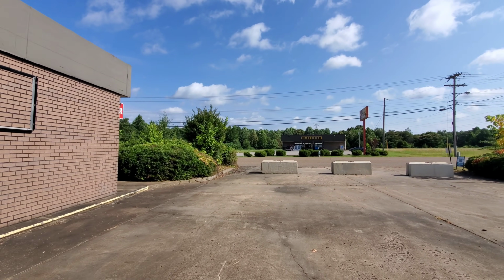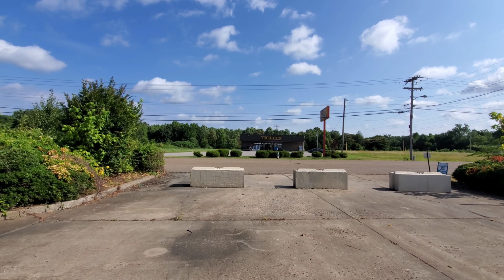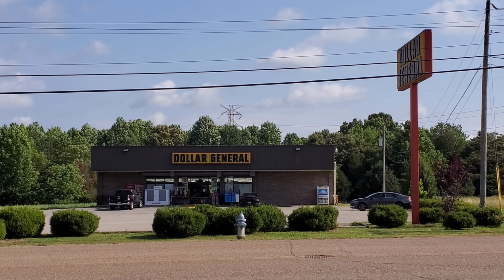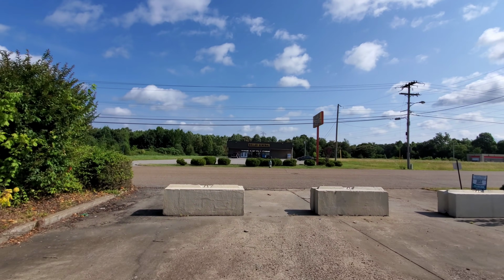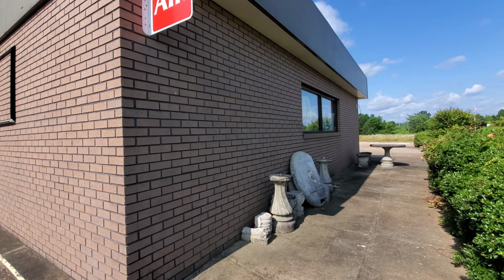Now look at the old Dollar General, too. Sure, I know nobody really cares about Dollar General, but it's cool. It's an oldie. And actually, we got to make a pit stop over there before we hit back out on the road. I want to get something to drink. Kayla needed a couple things that we forgot back home, too.